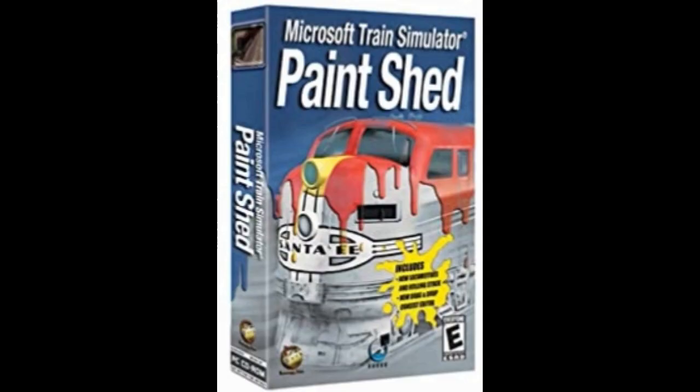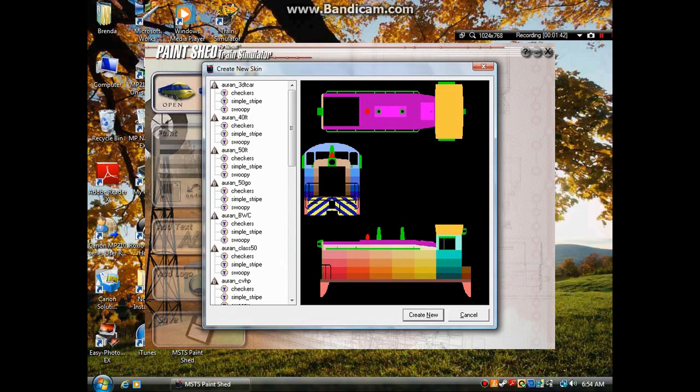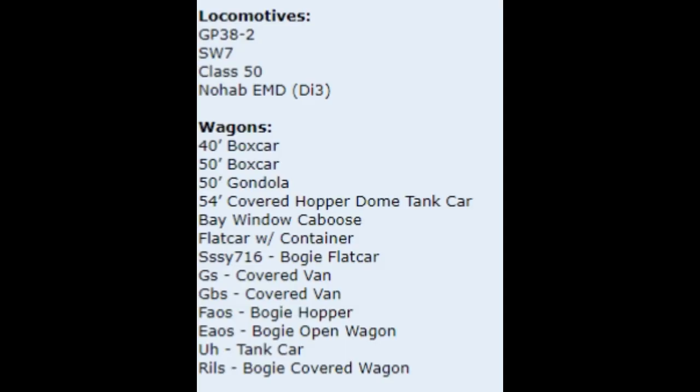MSDS Paint Shed. This was an application that was released with the regional train pack that let you simply reskin assets as you wished. It was basically the same program as before, but for MSDS. This also came with some more content imported from trains such as the BB1500, Class 50, NoHab, and these freight wagons.